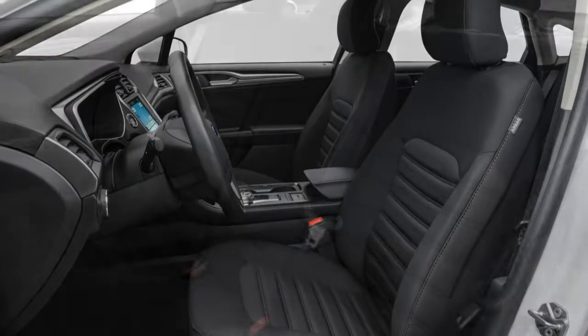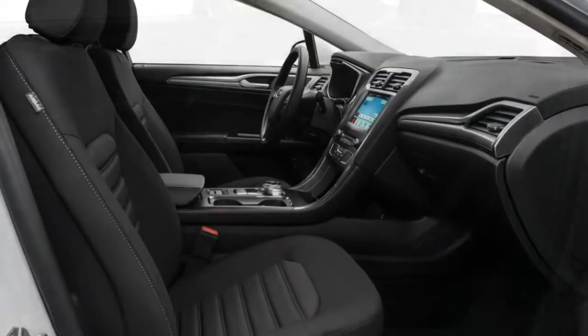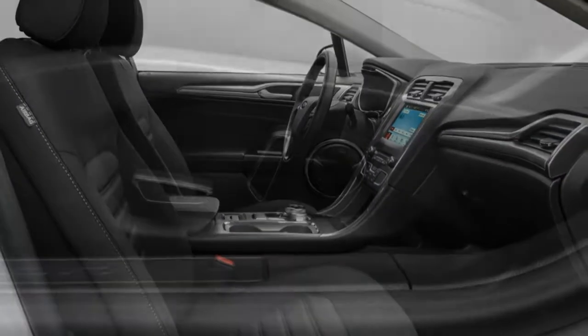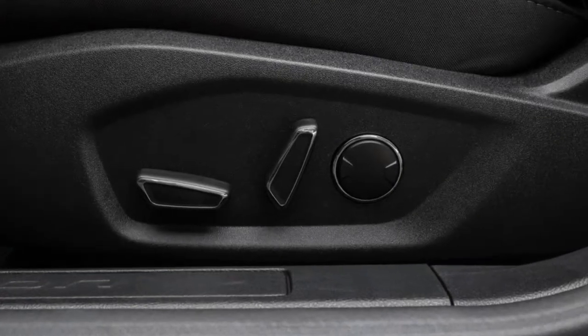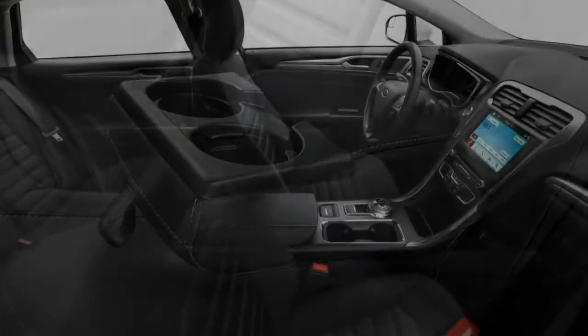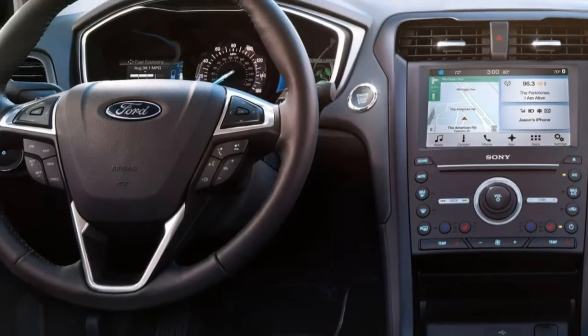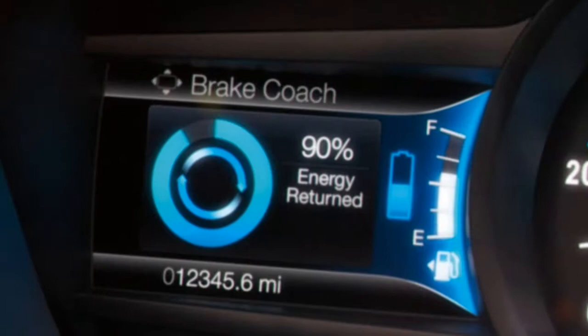Safety. The Ford Fusion Hybrid comes standard with anti-lock disc brakes, traction and stability control, a rear-view camera, front seat side airbags, front knee airbags and side curtain airbags. The standard Ford Sync system includes an emergency crash notification feature that pairs to a compatible cell phone and automatically dials 911 when you've been in an accident.